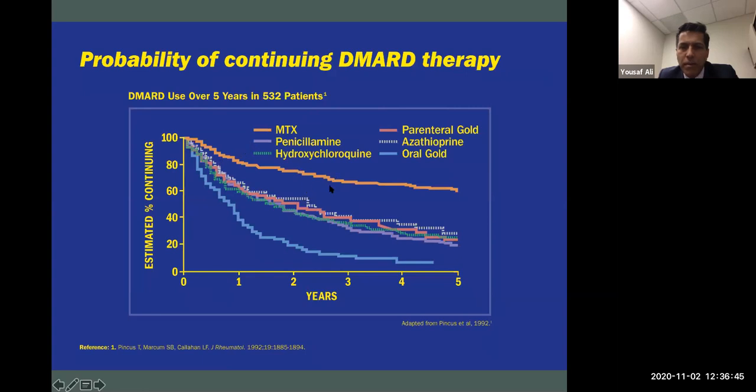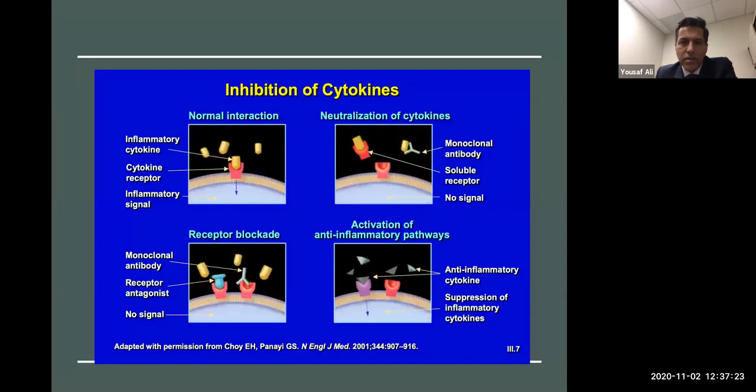This is a slide looking at the probability of continuing DMARD therapy. So if you look at a drug like gold or even hydroxychloroquine, 5 years out, if we just look at hydroxychloroquine, which people are more familiar with now with COVID, only 20 to 25% of patients 5 years later with RA actually remain on the drug. And that's because of lack of efficacy. The reason methotrexate is the gold standard anchor drug is because 60 to 70% of patients 5 years out remain on the drug. And that's probably because it's well tolerated, has relatively predictable side effects, and it's efficacious.